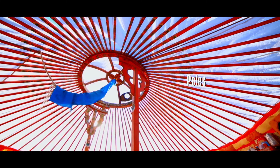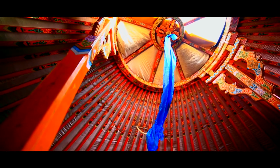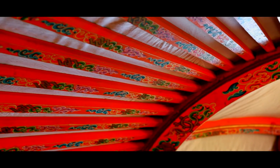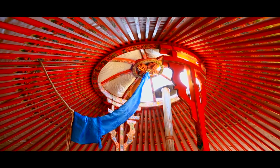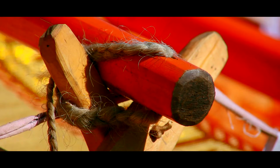Poles. Poles connect the rooftop and wall sections and carry the felt and cotton canvas. Poles consist of single logs with the same size and length and have three parts called head, body, and bottom. Each pole has a cylinder shape with a narrower rectangular head.